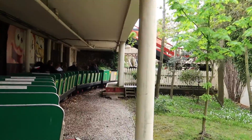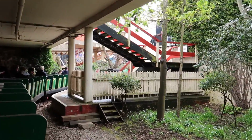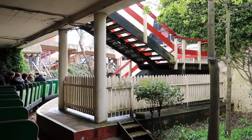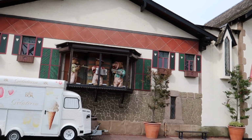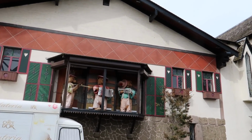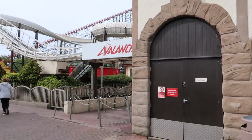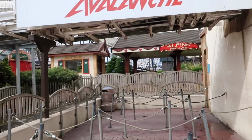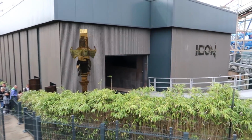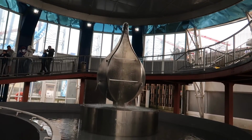Here's the squeaky wheels as we go around the corner. They're not too squeaky today, it's because the track's a little bit wet. Oh, just as I was saying that. Airtime John's favourite bear update. Is that still falling off? Sorry, John. Never mind. Right, the queue for Avalanche isn't outside the building, which is a good sign. Let's jump in here. Barely any queue for Icon at the moment, which is always good to see. I said over towards the Dipper, though, I think.